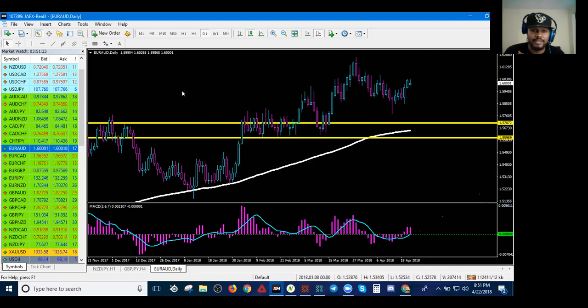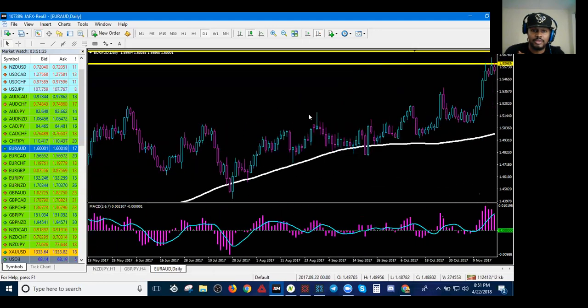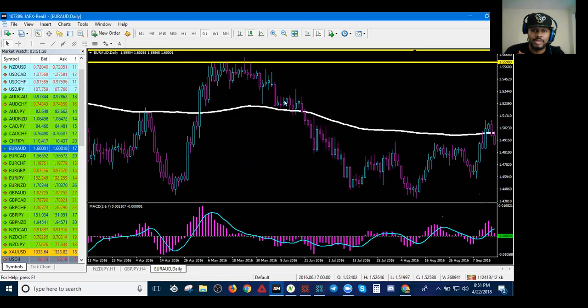And if we look left, let's see if we have even more structure. If it comes back up to this level, boom. Found even more structure as we look left. So now we know this area is a very important price zone to pay attention to. Mind you, we're still on a daily time frame.